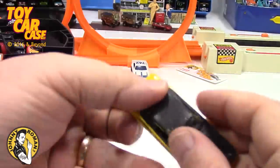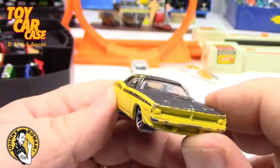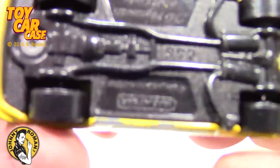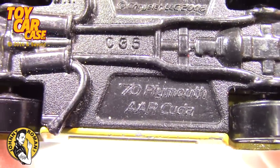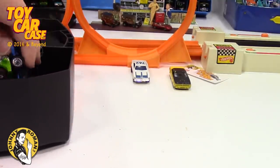Let's see what else we got in here. Here's a Cuda. Oh, we saw one like this in the last bin. Pretty sweet. Plymouth Cuda, 70. Got a little roll on it, so that's good. Let's go down this roll right here.